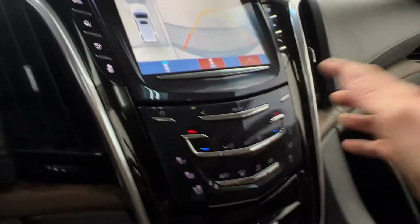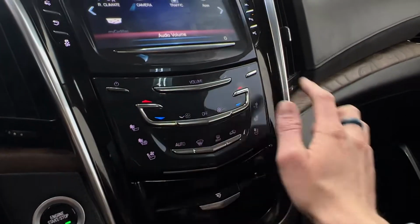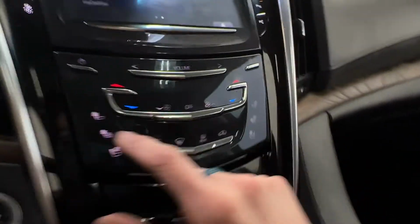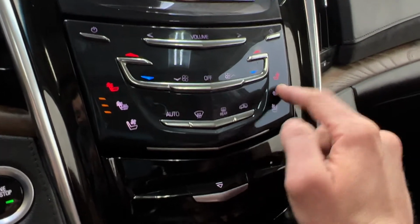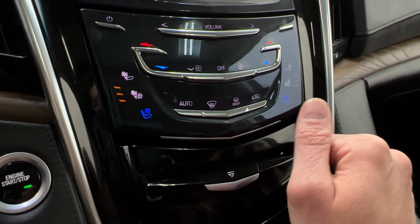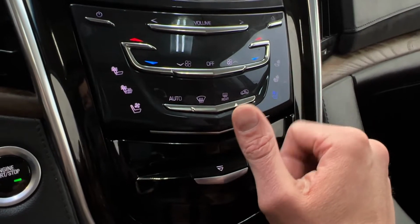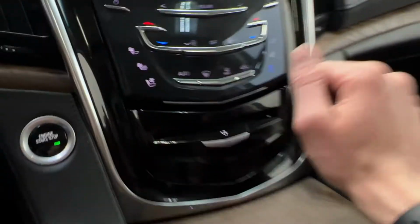But moving down below to the media here, you do have the volume rocker that you can slide up and down by just sliding your finger across. The home button, power on and off. The climate control buttons, you do get the heated seats just for the back, the seat and the back, as well as your air conditioned seats for both the driver and passenger, and all those are at 3 level settings, so you can change those nice and easily. You have your auto air here with your climate control that you can all set up.